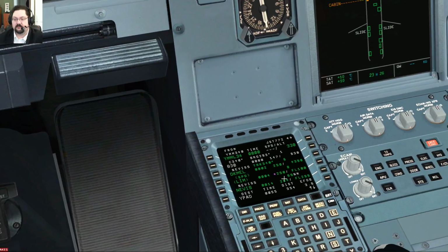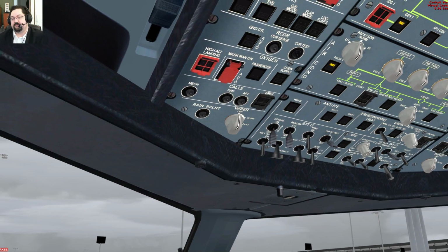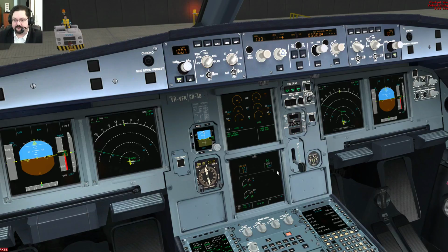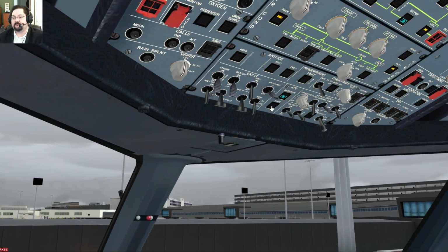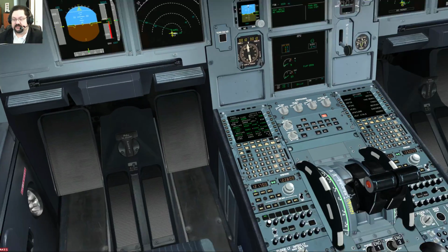Two stations at once. Melbourne Ground, Velocity 879, ready for taxi. Let's turn on that APU. Velocity 879, can you accept runway 34? Affirmative, Velocity. Just waiting on the flap. APU flap is open. We'll start. And on the jets and passengers.